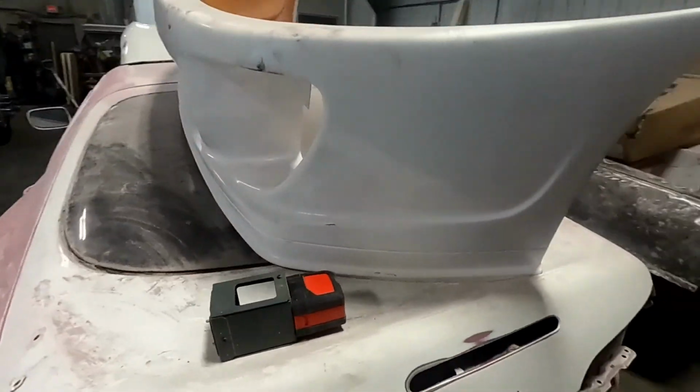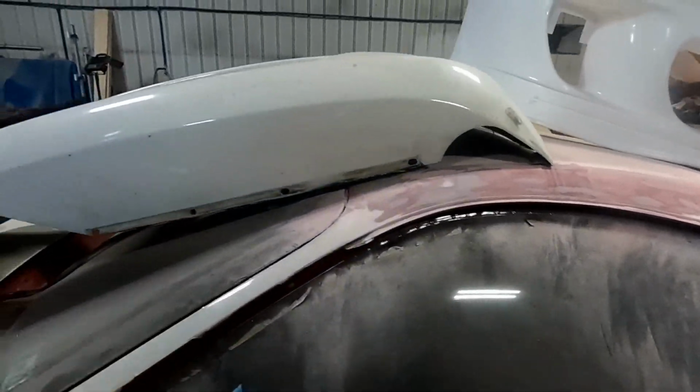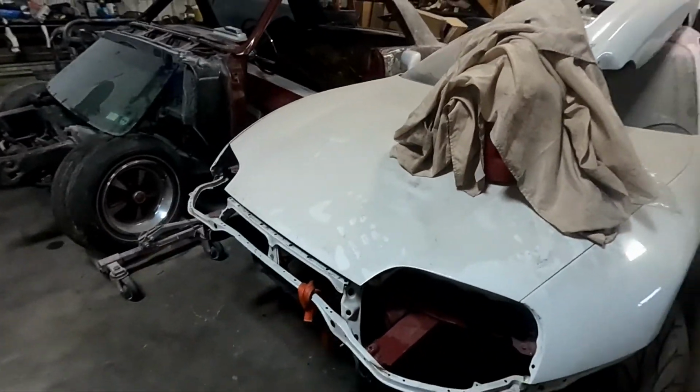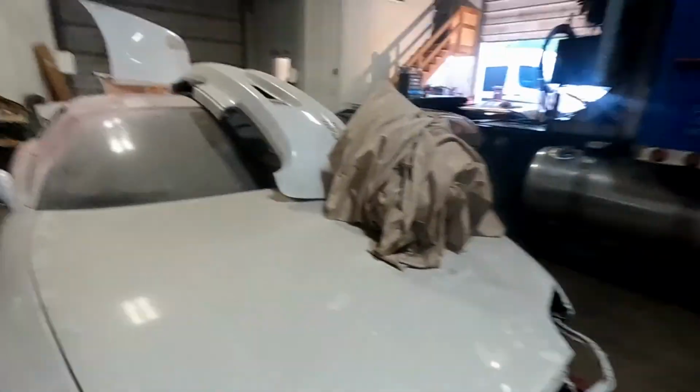I think this is the body kit. Yeah, that's the front bumper for the body kit. And that's his old rear bumper. That's about all that's been done. So, yeah, it's getting there. Almost ready for paint, primer, paint, all that fun stuff.